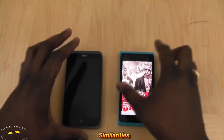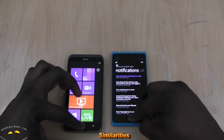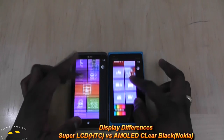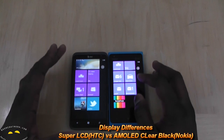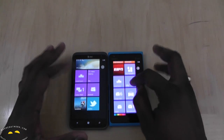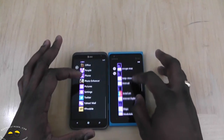Now, what are the similarities between these two devices? First off, both of them are 4G LTE devices on AT&T, and other than that, that is pretty much where it ends. One of the differences of the device is here. This has a Super LCD display. This has an AMOLED Clear Black display. I'm going to change the colors here, themes, to show you.